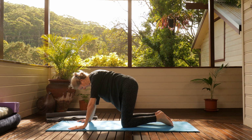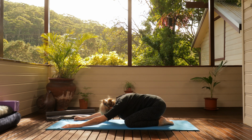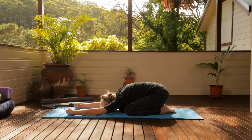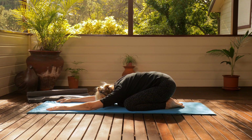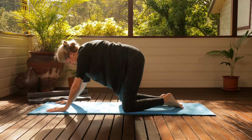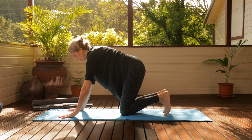Let's just pause once more to release any tension from the wrists. And then we're going to push up into a dog down. So rock forward, turn the toes under, and on the breath out, let's open into that dog down position.